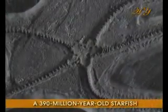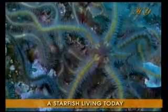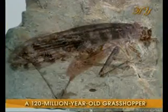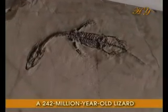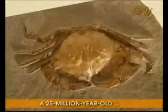There is no difference between these living things that existed hundreds of millions of years ago and specimens living today. For example, present-day grasshoppers are in all respects the same grasshoppers that lived 120 million years ago. Today's lizards are exactly the same as the lizards of 242 million years ago. In short, living things are exactly the same today as they were millions of years ago in the past.